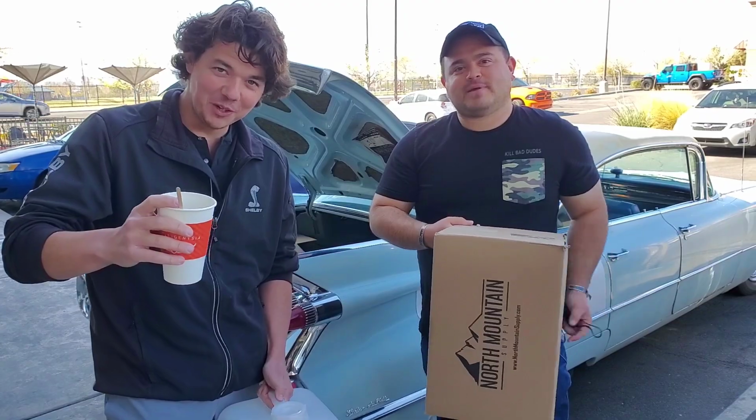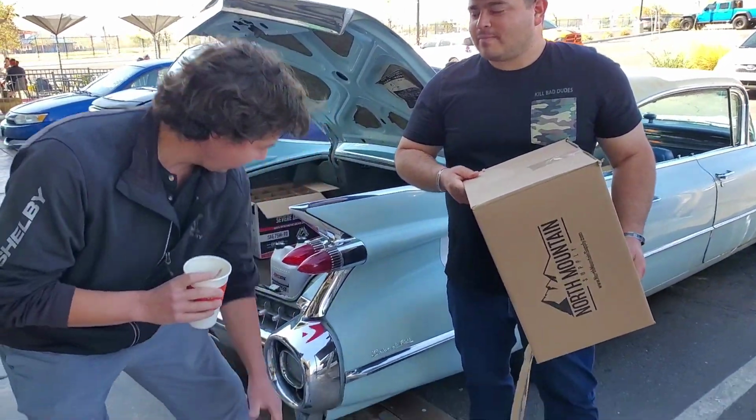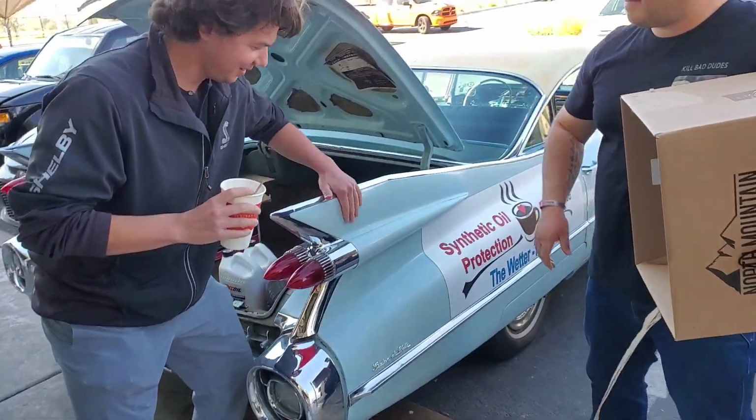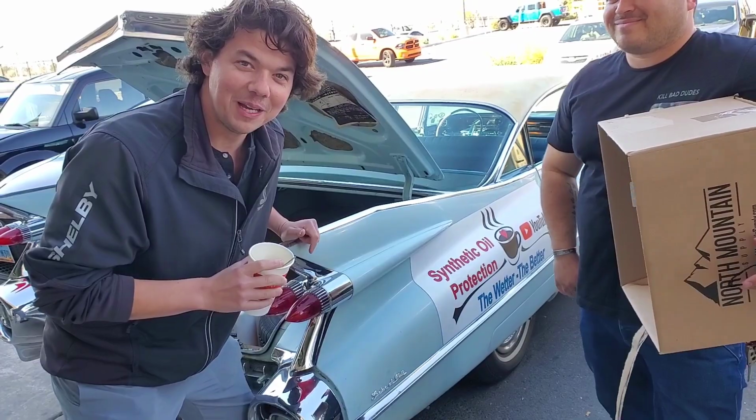Awesome stuff. We're gonna go terrorize the neighborhoods in the Cadillac now. Now you see this sucker here? See the fins? 200 mile an hour.